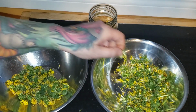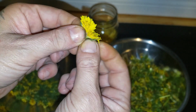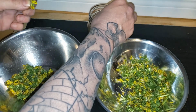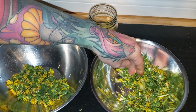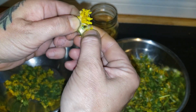You're not going to get them all, but if you start picking at it too much, you're going to get a lot more of the green. We don't really want that, and we can help some of it that's coming in, but you want to avoid the green going in. Just the flowers we're going to use. It's a bit of a process, but an absolutely worthy process. So again, just pinching out the flowers, super easy, just takes a little while. You just take your time.